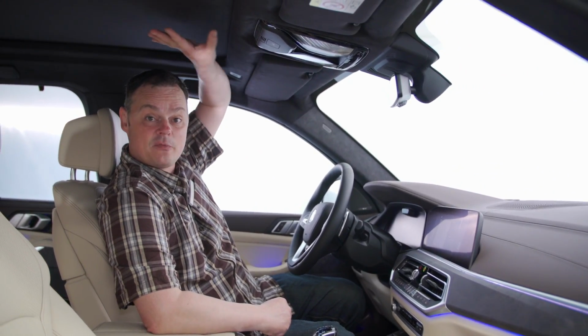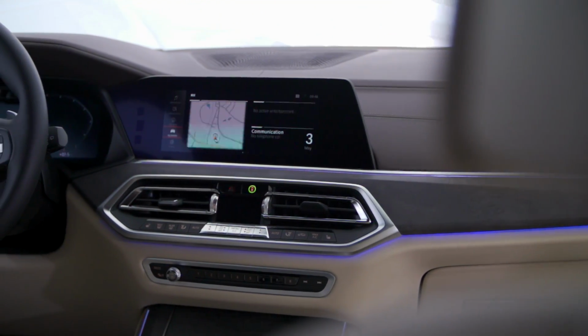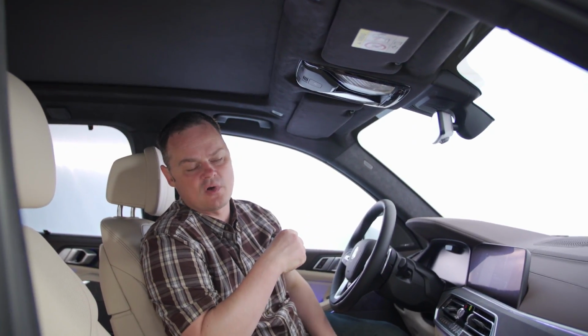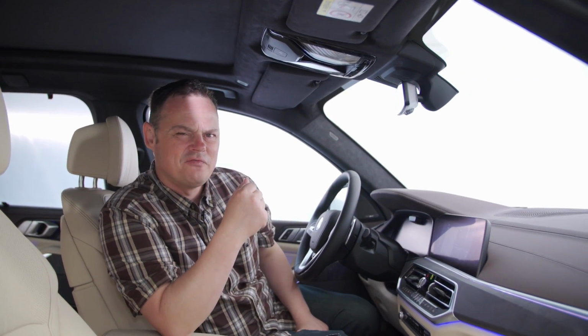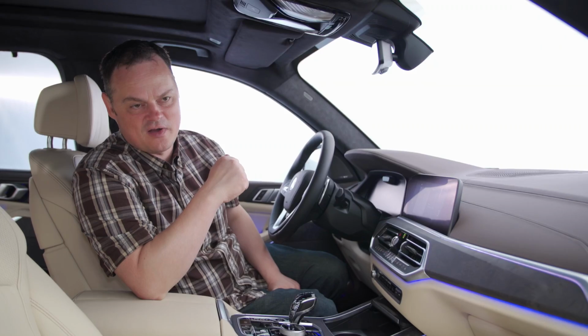Now, I don't think we can show you today because it's not dark here, but that includes lighting that is specific to the panoramic roof. So the whole car feels like kind of a unified presence when you're in it as a passenger or as a driver. It's quite hard to visualize how that would work, but hopefully we'll get the opportunity to find out when we do a test drive.